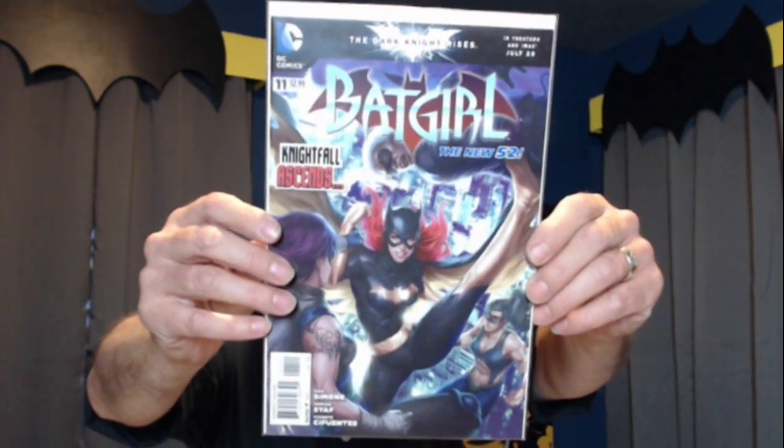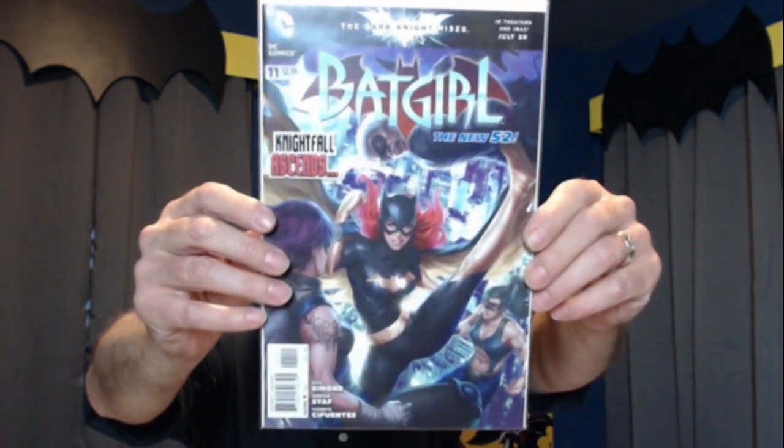But I want to show you several examples, because he also draws men. Not nearly as often as he does women, but he does draw men as well, and I want to show you some examples of that. But here's another good example of his art. This is Batgirl number 11. This is from 2012.